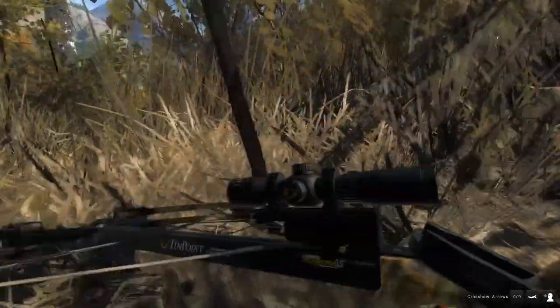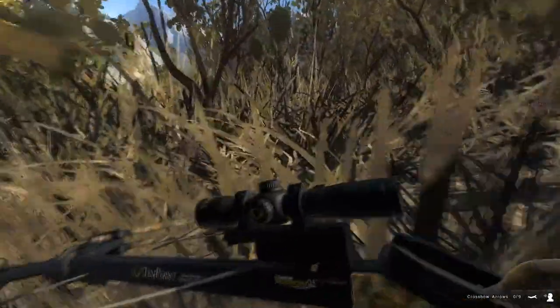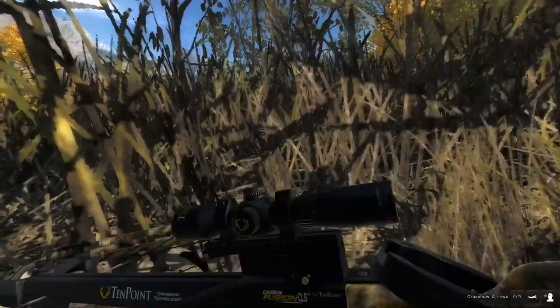Something just ran behind him. Ran behind me? No. The elk. It looks like a wolf. Yeah, there's a female wolf. Oh, boy. He just ran. Ah, damn. Yeah, it's because the wolves got too close.